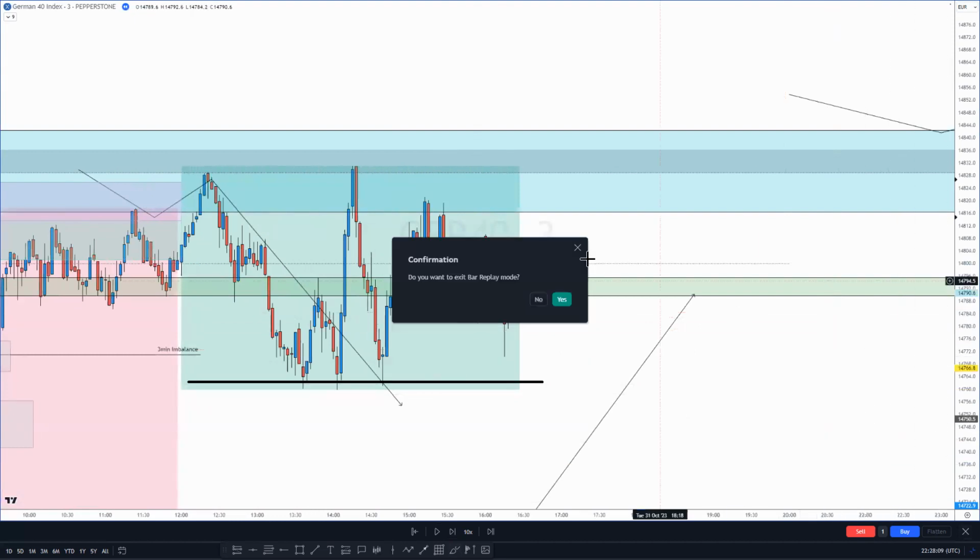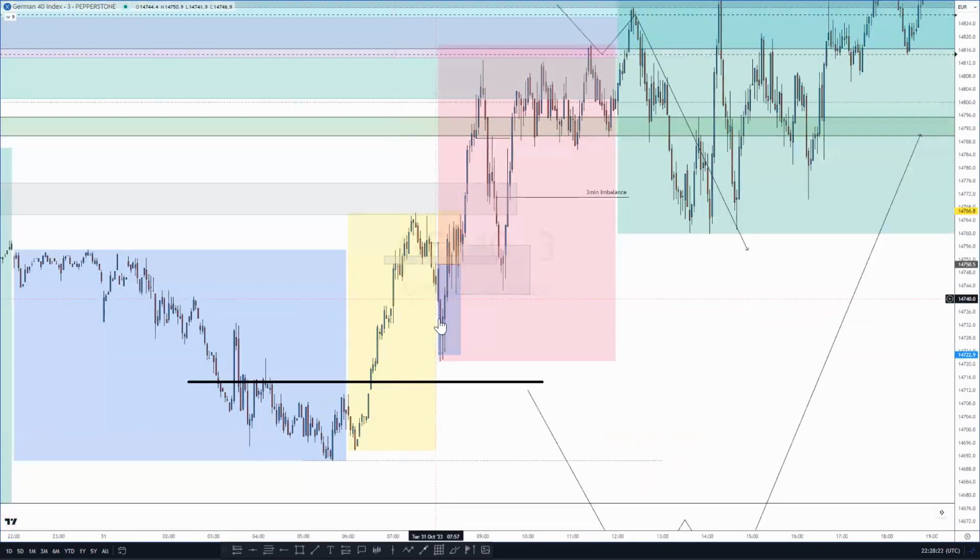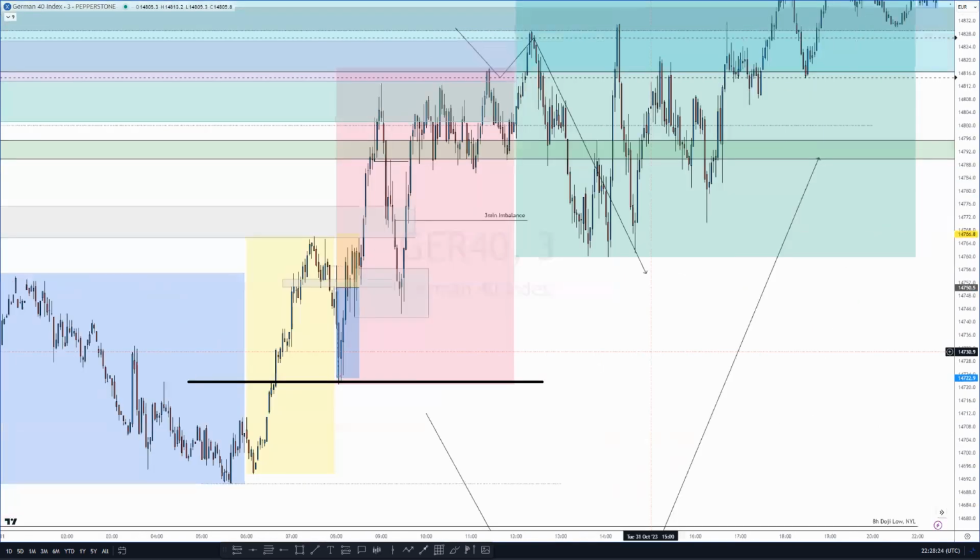So there you have it: 2 trades, one for the London Open in the stream, and one called in the Discord that was clearly marked well ahead of time. Alerts went off, executed on the 30-minute imbalance. Here I just went with the 30-minute candle, pushing for momentum, 20, 30 pips. Tomorrow will be another day.